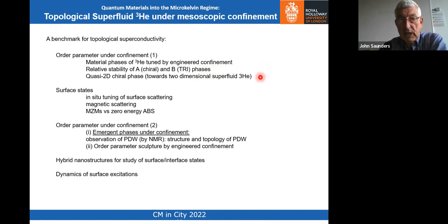And of particular interest is moving towards a quasi two-dimensional chiral phase. So I'll give some results on that. Clearly another aspect of interest, and it's intertwined with the stability of these various phases, is what are the surface states. The beauty of superfluid helium-3 as a system is that it's a liquid, so you can pour it into these different shaped geometries, which is convenient. But you can also tune the surface scattering, and I'll explain how that's done.